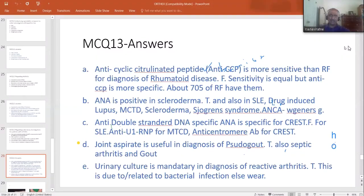Anti-CCP and rheumatoid factor are equally sensitive, but anti-CCP is more specific. ANA is positive in scleroderma, right? It's true, and also in SLE, drug-induced lupus, MCTD, Sjogren syndrome, and others. ANCA, right?